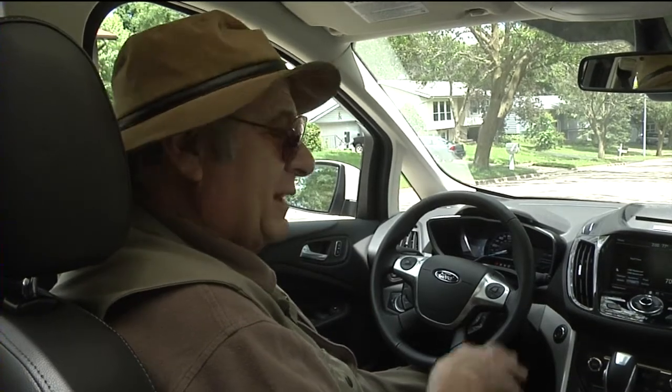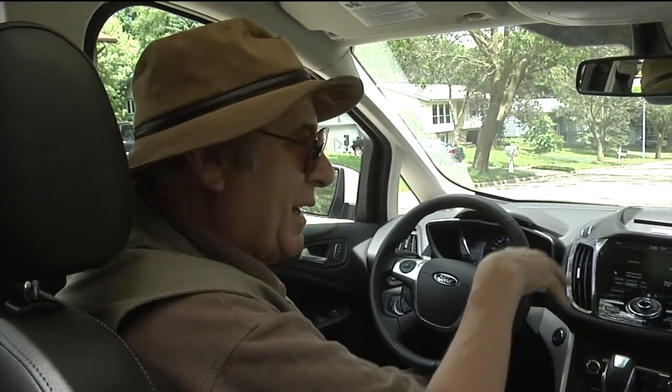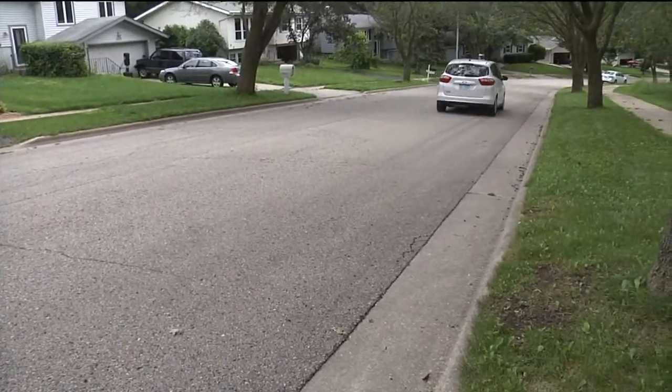I think someday I'll get the plug-in hybrid because I think the batteries will improve to the point where it makes sense, and the electric plug-in range is much greater than 21 miles. But at this stage of development, this car does not make sense to me over the plain hybrid, which is a dandy, wonderful car.